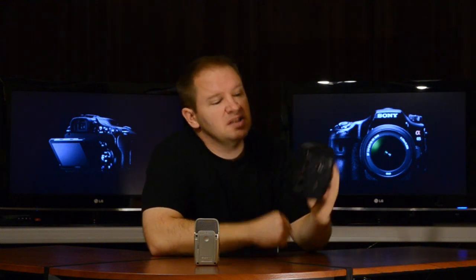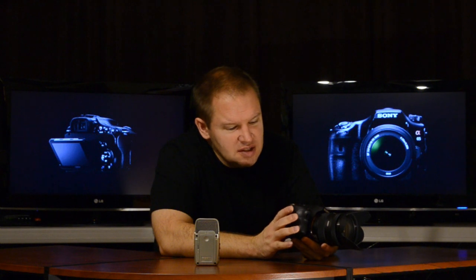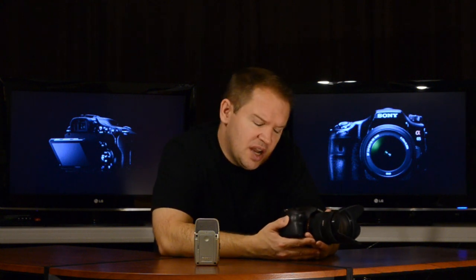The a77 has an extra command dial. The a65 has the one here, and the a77 has another one back here, similar to my D7000 and a lot of the higher end DSLRs. Typically, I've always missed that dial. I must say that so far on the a65, I'm not really missing it. It works really well. You use the AEL button, which is right here beside the viewfinder, and that toggles it, say if you're in manual mode and you want to go from shutter speed to aperture adjustment. Really quick, works very well. Not sure I'm actually going to miss it, but I might. So that's the second reason I might.